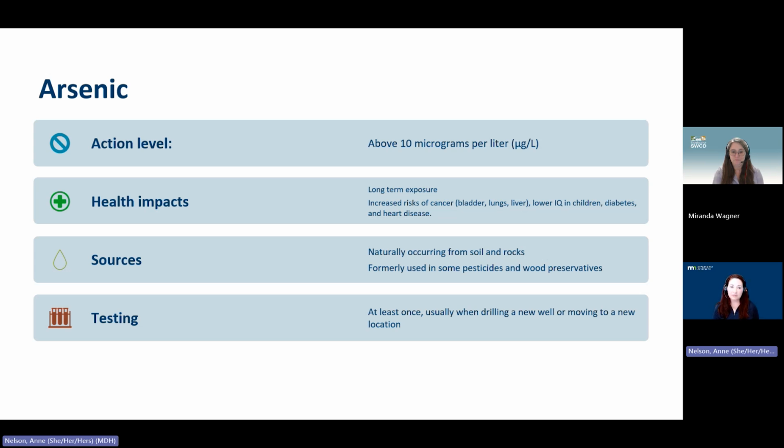So for the health impacts of arsenic, it's really a long-term exposure. You're not going to get sick right away from drinking water with high arsenic in it one time. It's going to be over your lifetime. So we see really high increases of cancer, so bladder, lung, liver cancer, lower IQ in children, higher incidences of diabetes and heart disease.